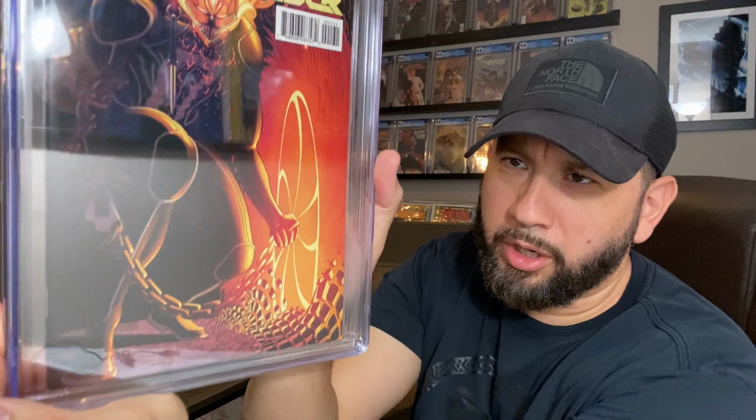Got 9.8. This is going to be a 1 in 25 trade more. Gorgeous cover, man. 1 in 25. Ghost Rider. Robbie Reyes Ghost Rider, which is awesome.